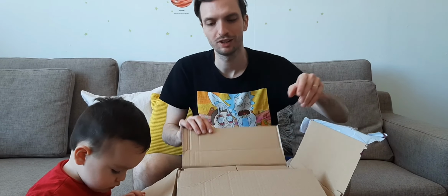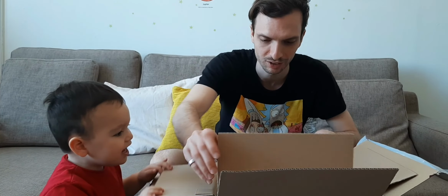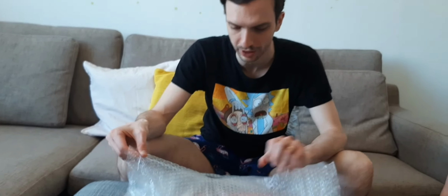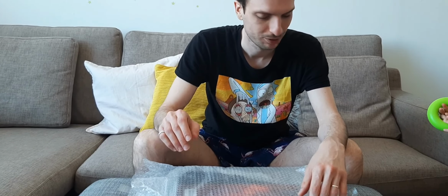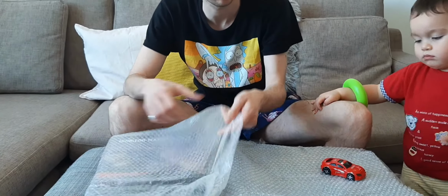In the first box, there is a second box. In the second box, I got... Wow! Nice packaging. Even if it's only books, they still put the wrapping paper around. So we know how the mail is. It's going to throw your packages around, and it's good that it's well protected.